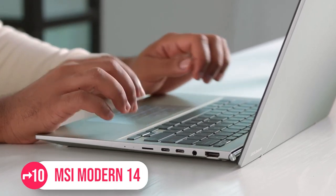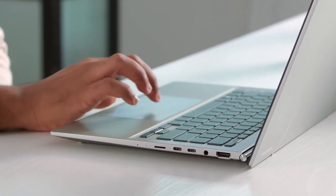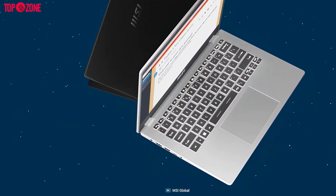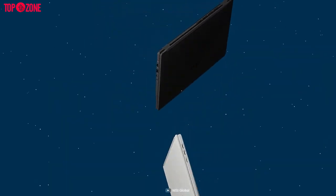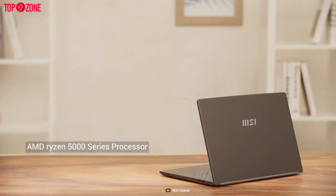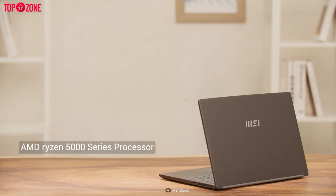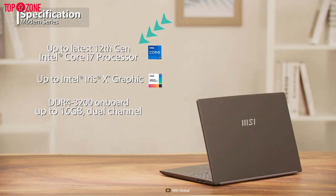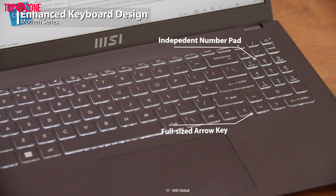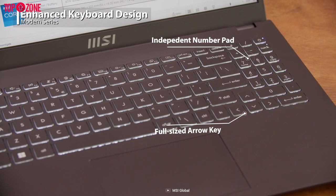Delivering great performance in all aspects of your everyday computing needs, the MSI Modern 14 is an incredibly lightweight laptop that you'll hardly even notice when it's inside your backpack. The Modern series is available in two sizes in three color variations. It can be configured with either an AMD Ryzen 5000 series processor or the latest 12th-gen Intel Core CPU, along with up to 16GB of RAM and PCIe Gen 3x4 NVMe SSD. The backlit keyboard is also great with an independent number pad and full-sized arrow keys.